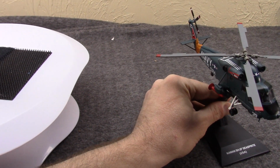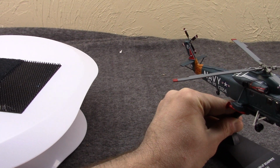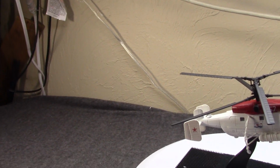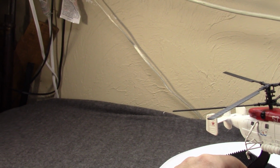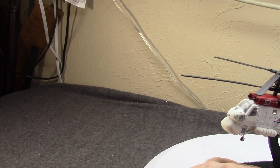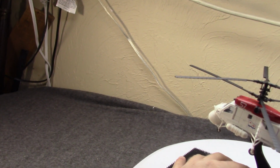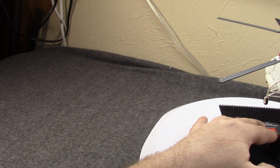This model, by the way, is 1/72 from Amercom. I prefer Altaya, but they don't do a Ka-25, so I went with an Amercom, and this actually is one of the neater Amercoms. They did a pretty solid job with this one. Sort of. This is actually my second model. The first one had an incident I'll tell at the end of the video. Partially my fault.